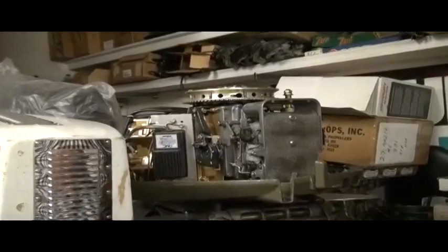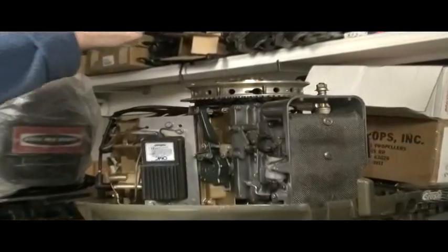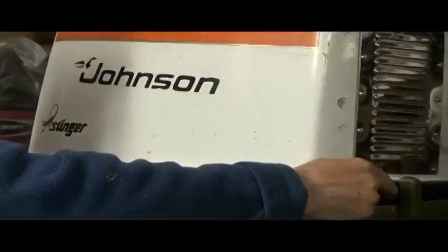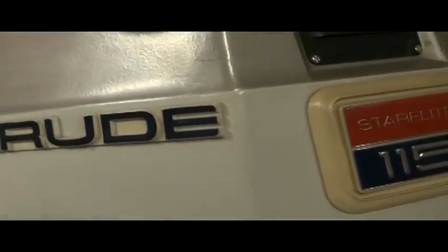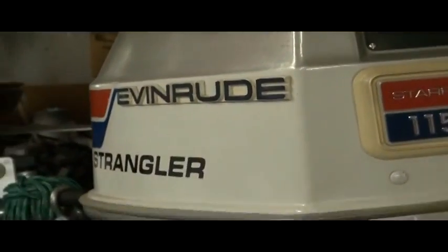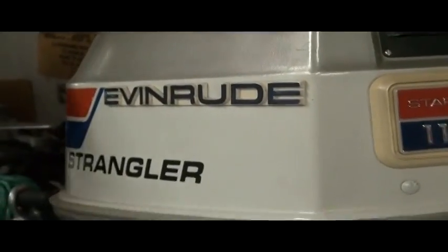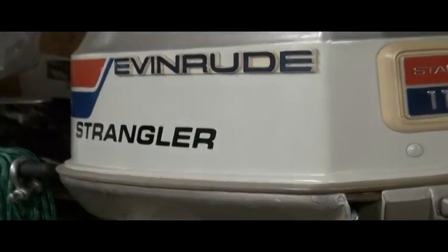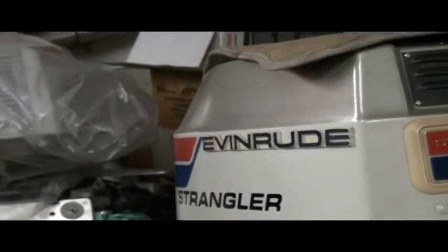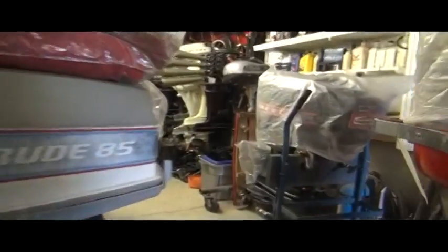Nicely restored. I got these from Doug Richards. I remember Doug. Both the Strangler and the Stinger. And that was the 115, so that was really their first race engine, because that's 89 cubes as well. I tried to find the Super Stingers, but they're really hard to come by. Yeah, and that's the one that was really the equivalent of the Stinger. Especially for the light one.